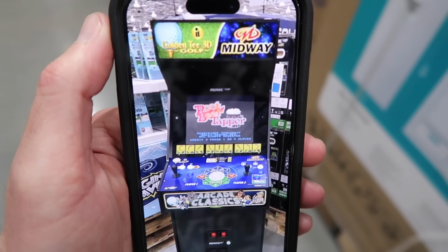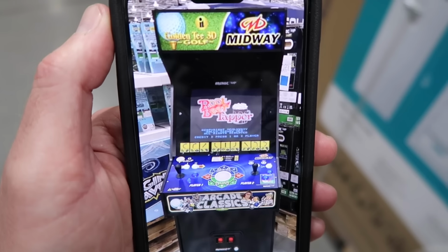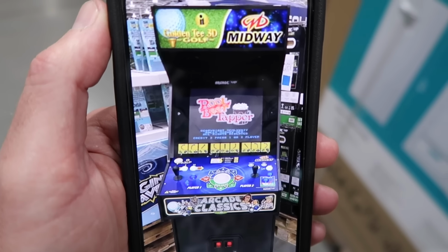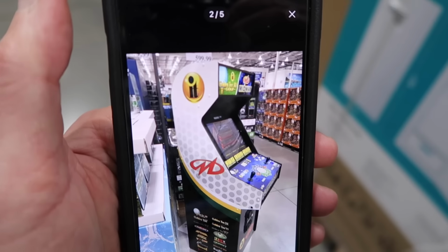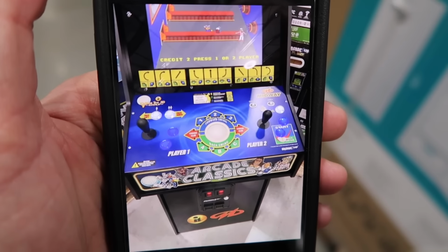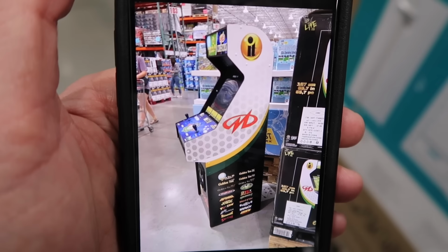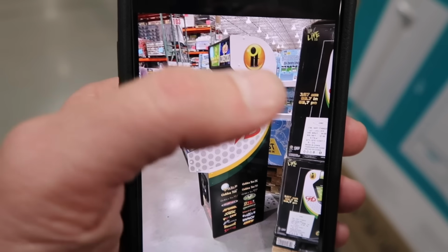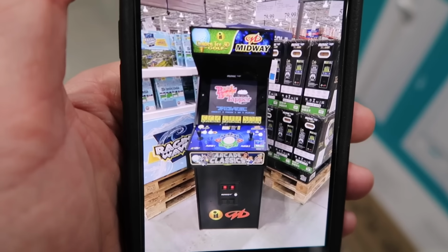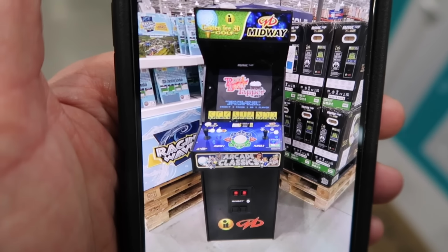And the reason I say that is because James Hates Everything has posted the actual first images of the Golden Tee 3D / Midway Classics setup at Costco. I mean, check this out. Before we start going around, I just want to show this was the first image to hit. I mean, we saw the boxes, a lot of videos surfacing, a lot of thumbnails. You know, seeing this in a store, I mean, it gets me excited.